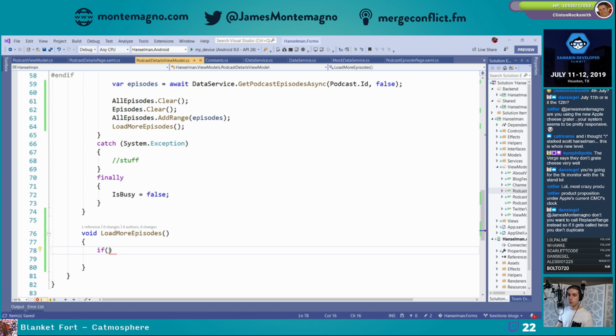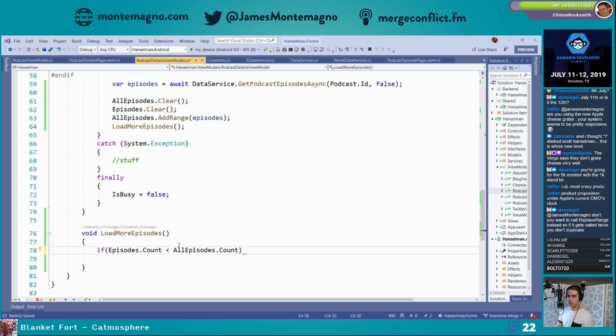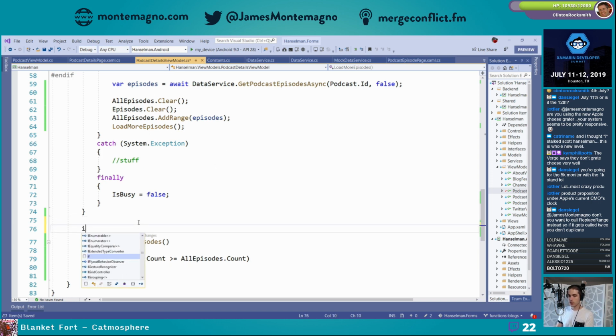And then here what we'll do is we'll say if episodes dot count is less than all episodes dot count, then we can return. So if these are the episodes that I want to display, and these are all my episodes, the idea is instead of loading like 100, let's chunk it, right? So I'll do const int chunk equals 25. Wait, 50. There we go.